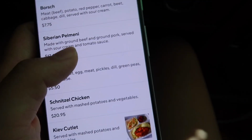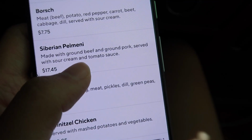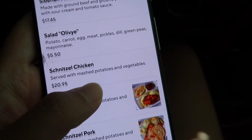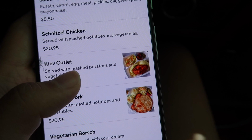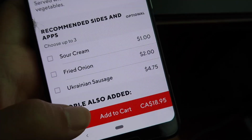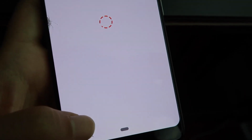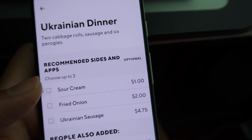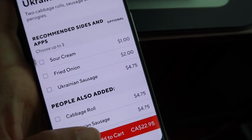Should we try something new? Oh, this is the pelmeni I was talking about. It comes in a bit of a soup, but it's like dumplings with ground beef and brown pork in it. So good. Ooh, I'm tempted. Should we go for the Kiev cutlet? Okay, let's do it. And then also, I want to show you guys my favorite items. So I'm just gonna get another Ukrainian dinner. It's just too good. I have to show you guys this one.